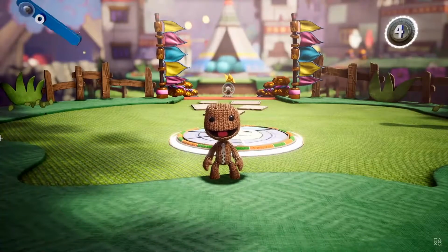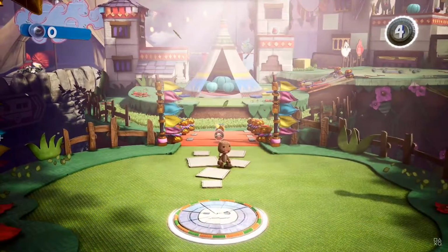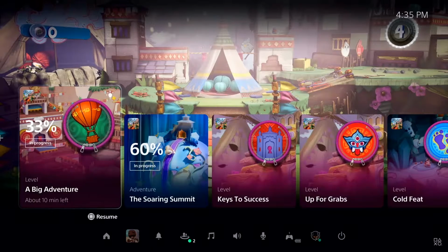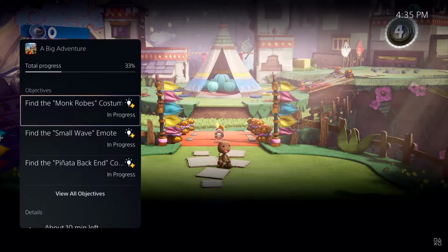But there's more to see here. For another example, let's open that activity back up. People are saying there's still loading screens. Yeah, it's less than 2 seconds. It looks like I missed an objective to find the monk robe's costume piece.